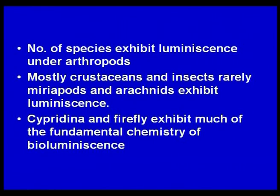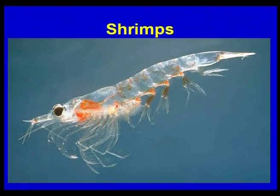Mostly under arthropods, the crustaceans and the insects give out luminescence. Whereas the myriapods and arachnids rarely exhibit luminescence. Under arthropods, the cypridina and firefly exhibit the fundamental chemistry of bioluminescence. Fundamental chemistry of bioluminescence means the bioluminescence is well studied in cypridina and firefly.